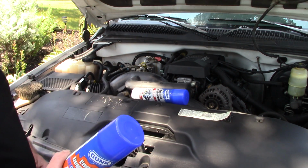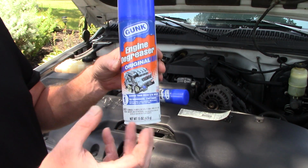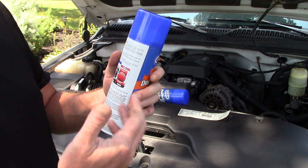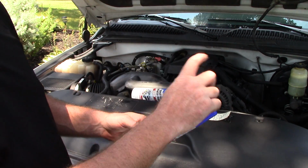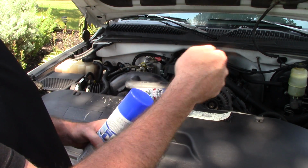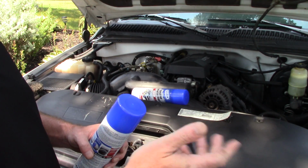This product is exclusively, on so many different levels, a petroleum solvent. It is a petroleum cleaner. It's not alkaline based. Like most engine degreasers, they're going to recommend that you spray it all over the engine, let it sit for 10 or 15 minutes. If you've got to agitate where there are heavy deposits, that's fine, then go ahead and rinse off.